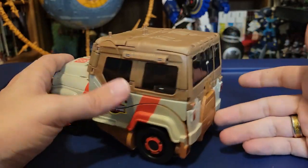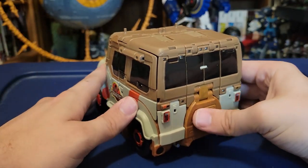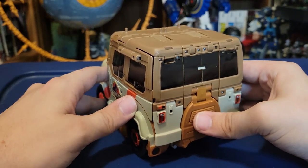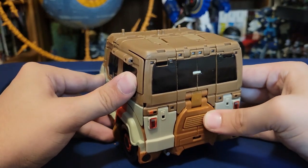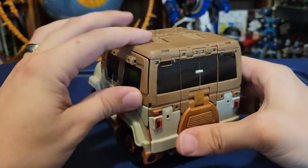And just like the T-Rex mode, it does have sounds. It's housed by this button back here, so if you push it, you get kind of a revving, like when it's stuck, it's revving to try to get out of the mud pile. And then we've also got a... Nope, not that one. Like a startup engine noise.